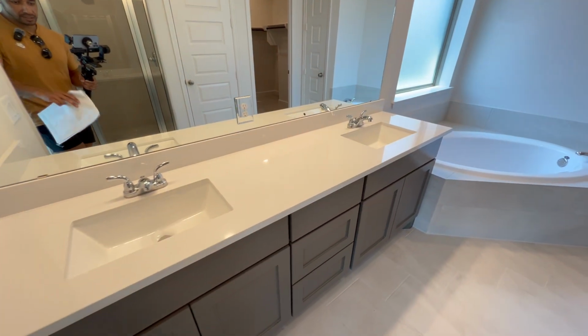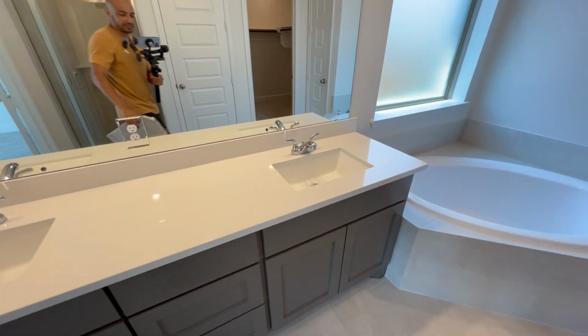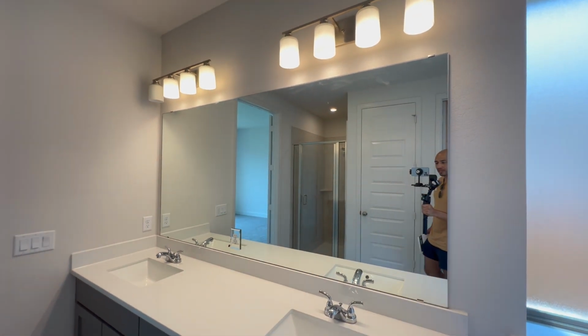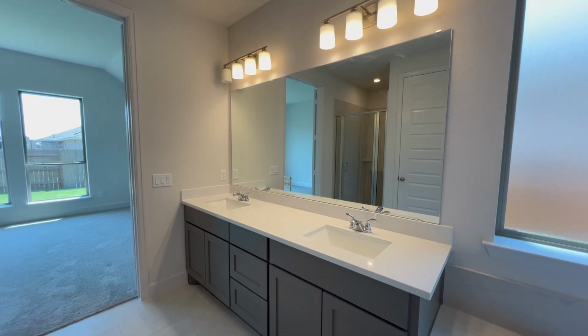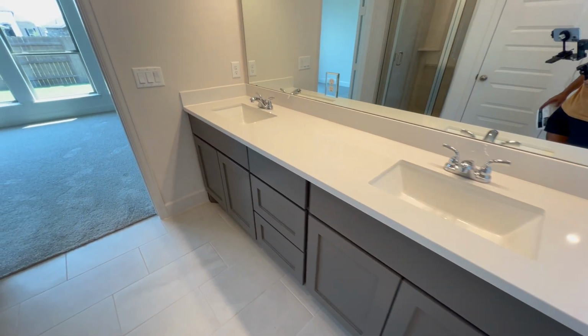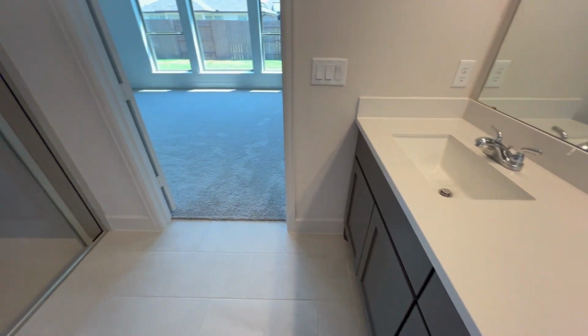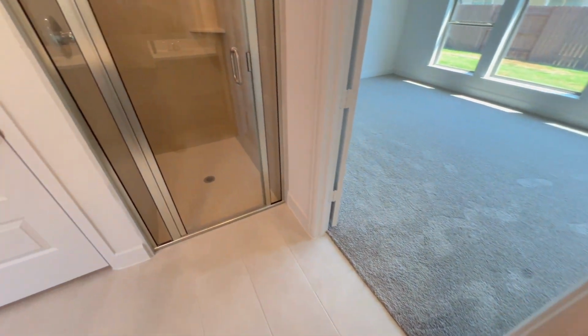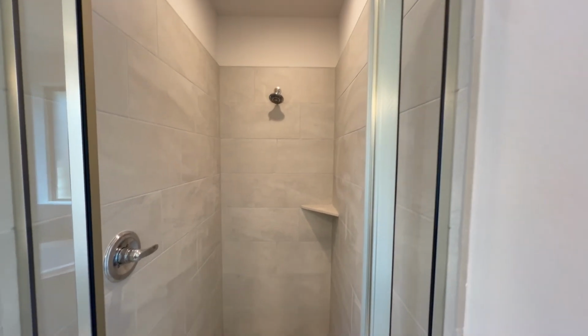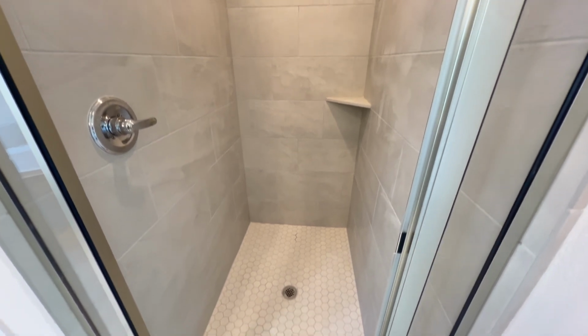Dual vanities, Delta faucets, granite counters, large mirror right over here. You can see your Realtor right in the reflection of the mirror. Gray cabinetry down there. Tile flooring here in the primary bathroom. Have a good size walk-in shower with a glass door. Gray tile work.